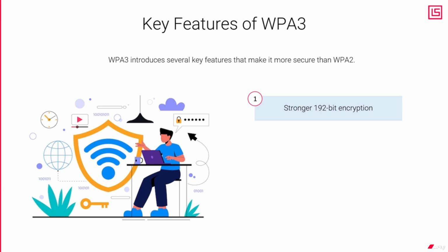A brute force attack is a trial and error method of guessing a password. Attackers use software to try different combinations of letters, numbers, and symbols until they guess the correct password. WPA2 does not have any built-in protections against brute force attacks. WPA3 makes it more difficult for attackers to carry out brute force attacks by limiting the number of guesses an attacker can make and locking out the attacker after a certain number of failed attempts. This makes it much more time-consuming and difficult for attackers to crack your Wi-Fi password.